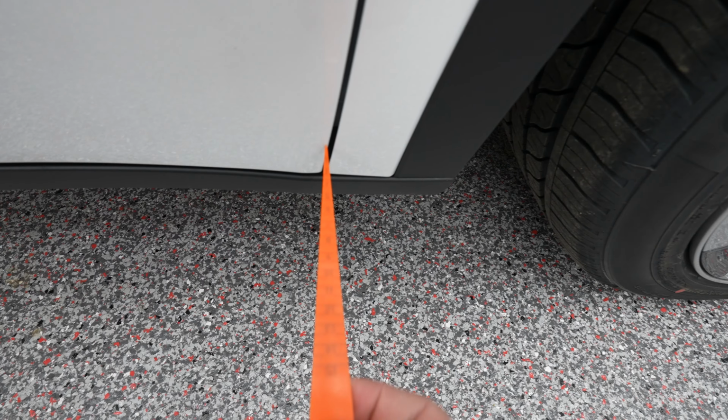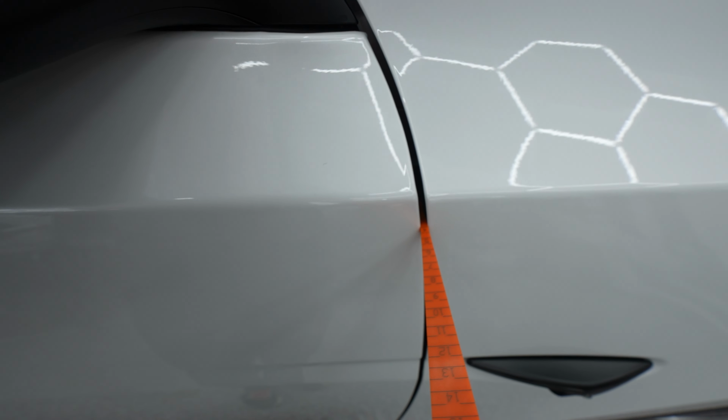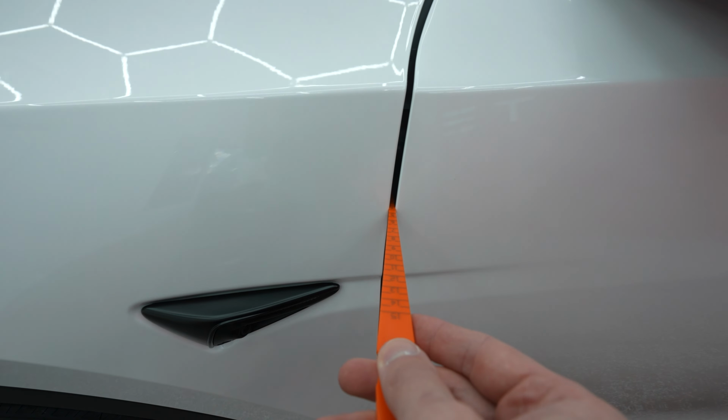fender here. So hopefully you can see this, but we're about a 3 there, a 3 there, and almost like a 4 there. So 3, 3, 4. Now on the driver's side, we're about a 4, 3.5, 4. So a little bit, but I mean, we're talking millimeters here, so let's be real.